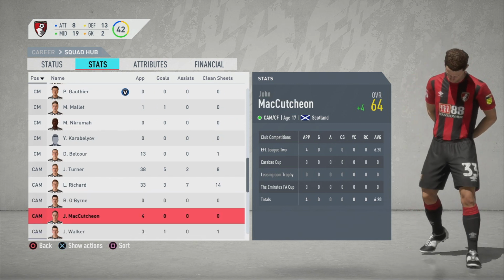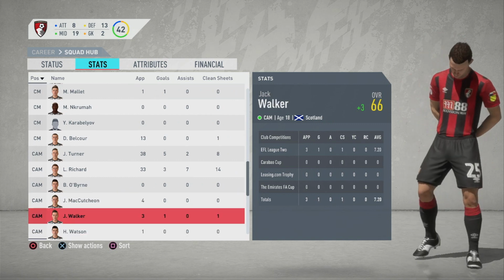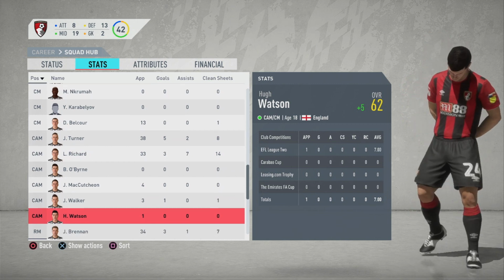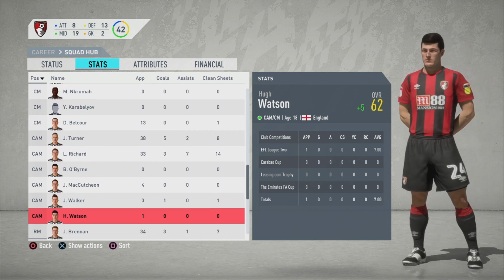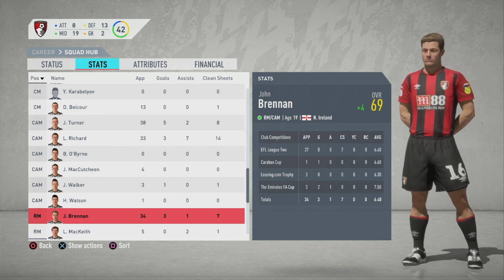John McCutcheon, overall of 64, he's gone up by 4. Jack Walker, overall of 66, he's gone up by 3. Hugh Watson, overall of 62, he's gone up by 5. John Brennan, overall of 69, he's gone up by 4.